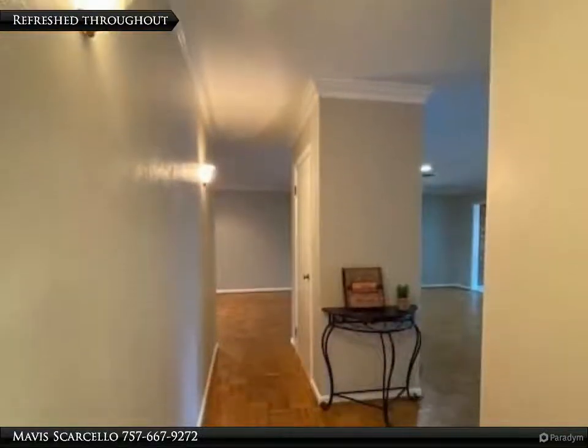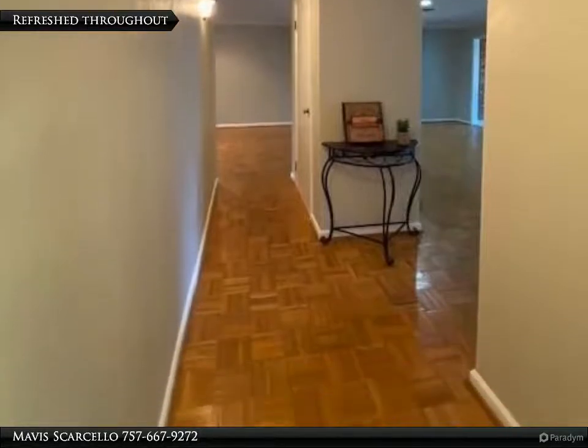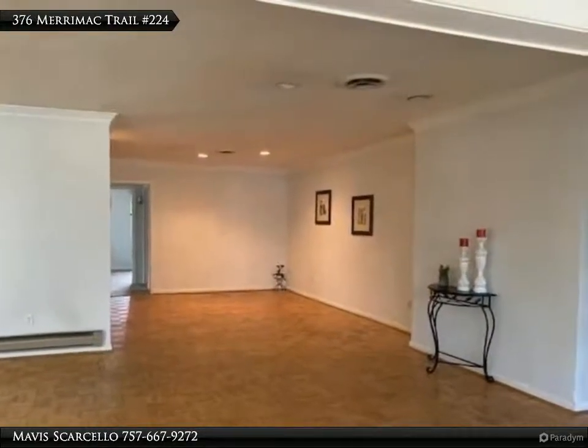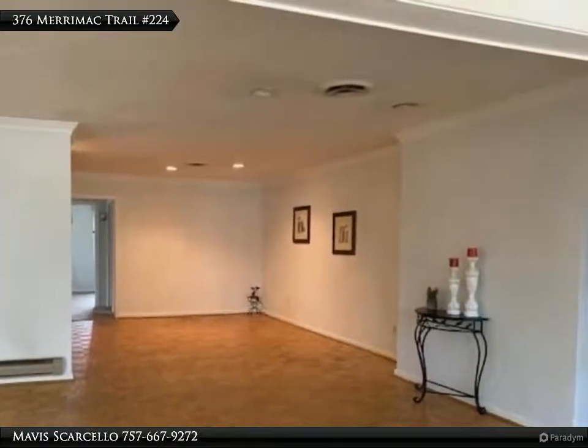Throughout the home, you will find refinished floors, updated paint, and updated lighting. Call today to schedule your tour of 376 Merrimac Trail Unit 224. It won't be on the market long.